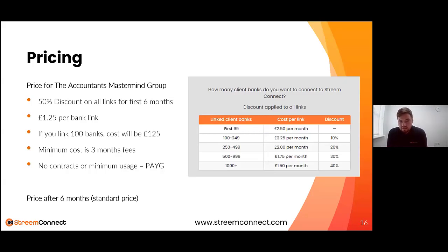So what we've agreed is a discount of 50% for all links for the first 6 months, and then it reverts to the standard pricing as shown on the right hand side. There's no contracts, there's no minimum clients needed, there's no rollover, nothing like that. So if you've got one client on the system with one bank link, it'll cost you £1.25 a month for the first 6 months. It's quite clear. Obviously, I've demonstrated here, if you've got 100 banks linked, it'll cost £125 a month.